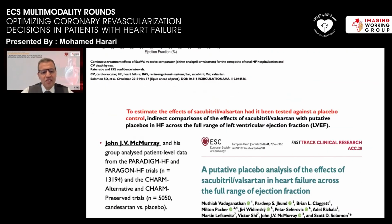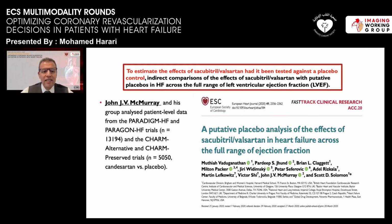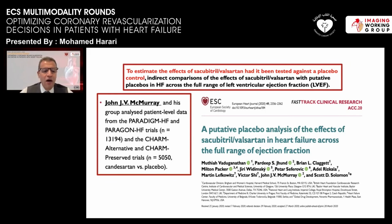The other work that John McMurray did with his group is to try to see the estimate of effect of sacubitril/valsartan had it been tested against placebo, not against an active comparator. And how they did that, basically, they looked at the whole data of PARADIGM, as well as CHARM-Alternative and CHARM-Preserved, which are the two trials where candesartan was used versus placebo in HFpEF and HFrEF.